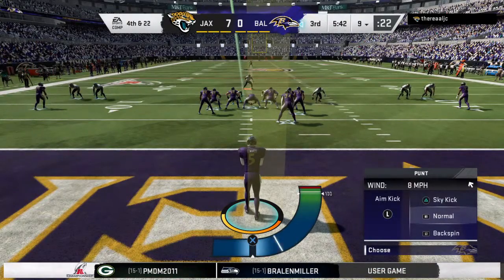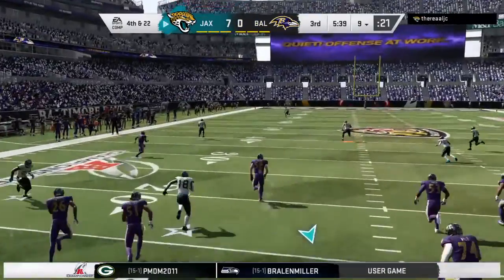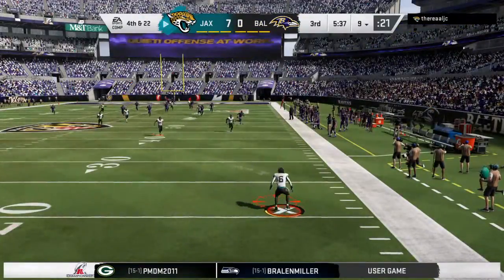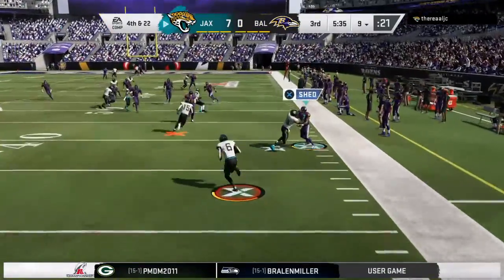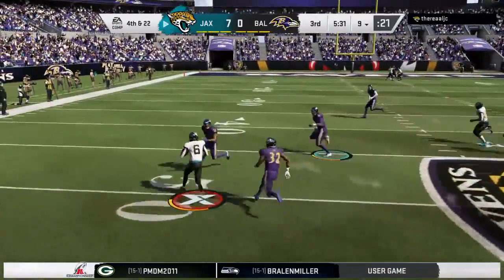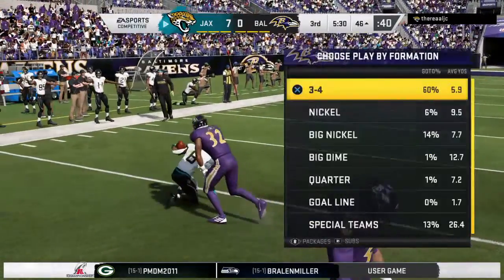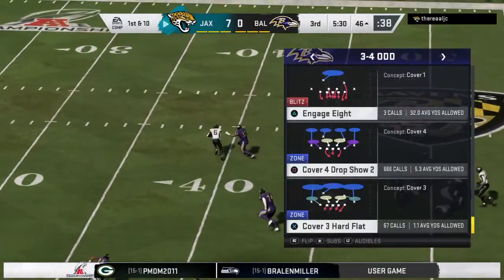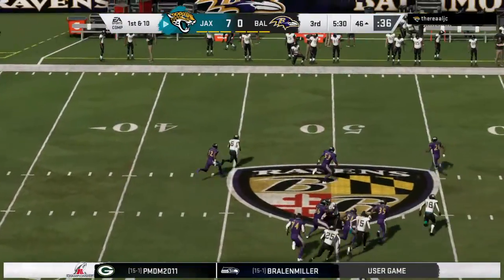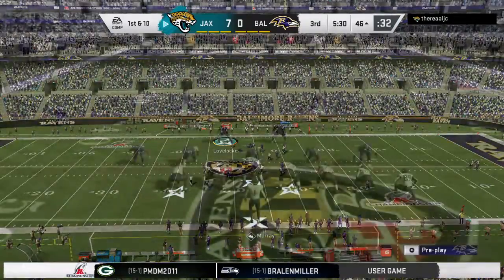Here's Lachlan Edwards now, as his first punt will come from inside his own end zone. Watch out for Hill on the return. A terrific return. 30 yards all in all. Now the Jags will have great field position to start this drive as they take over on the short side of the field.